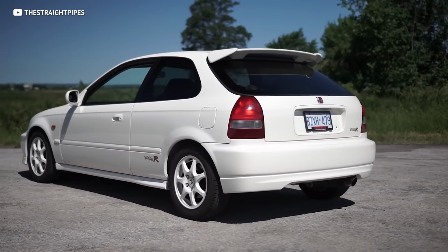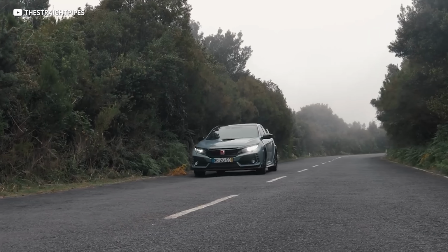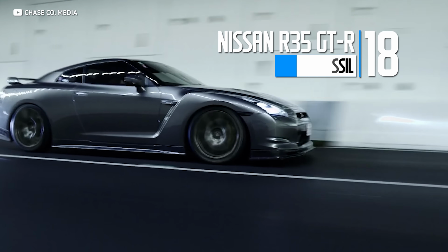And the EK9 Type R birthed a lineage of Type Rs that are just incredible. I mean, the ones that are coming out now are just dominating. And with the next generation of Civic Type R coming, I hope they keep the spirit strong. And speaking of cars that need new generations, I'm talking about number 18 on my list, the Nissan R35 GTR.